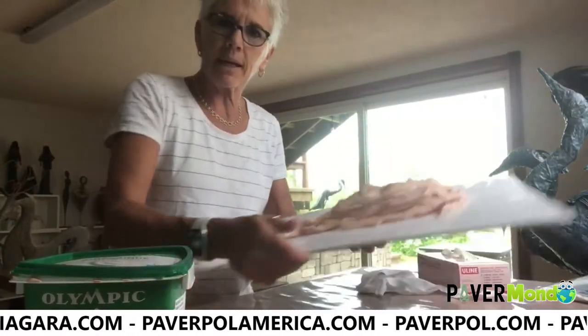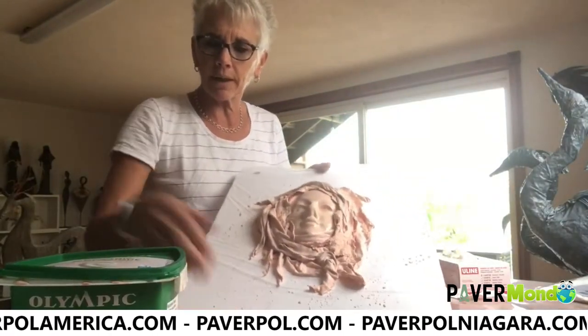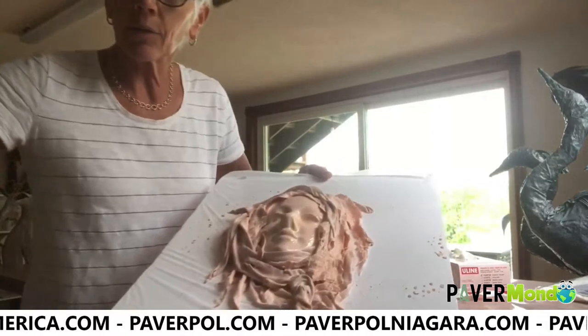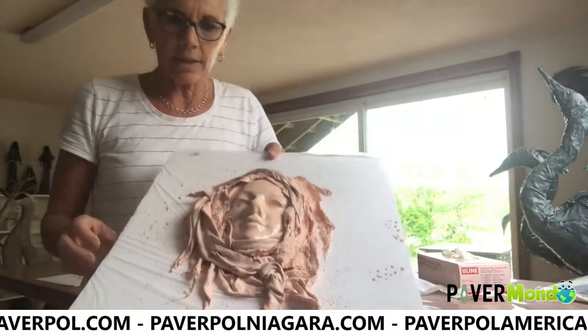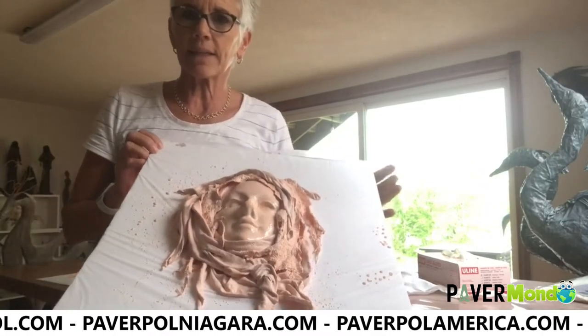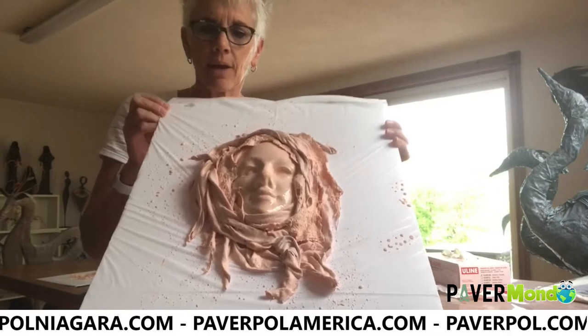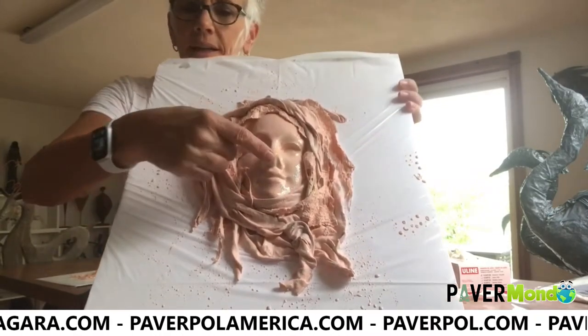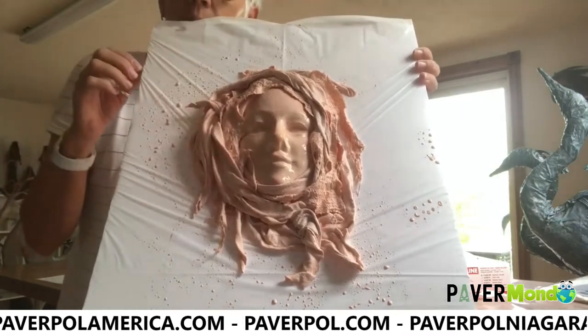So what I did was I took a board and a cardboard piece and I covered it with plastic. That way I can keep her on there for the 2 days and allow her to dry, because Paverpol will not adhere to plastic. So I can just take her right off after the 2 days. And then I'm going to put her onto a cookie sheet or an oven rack to allow her to finish drying. But you can just kind of see, I'm just going to hold up her nose just so she doesn't slide down, but she's doing pretty good.